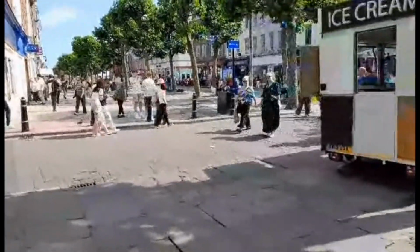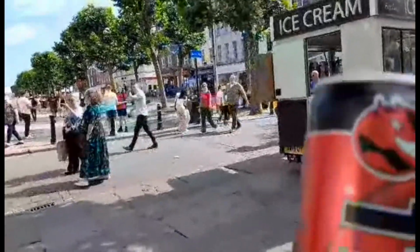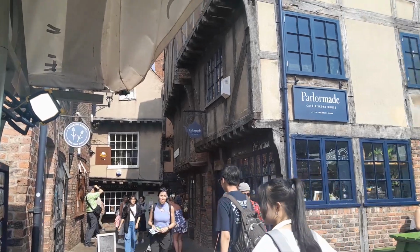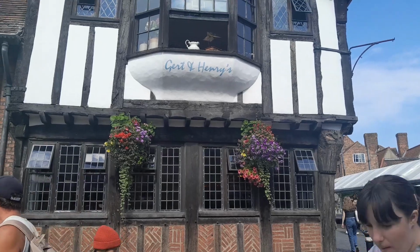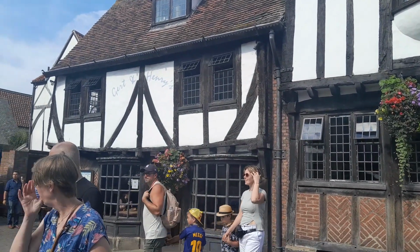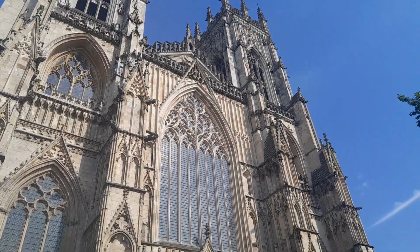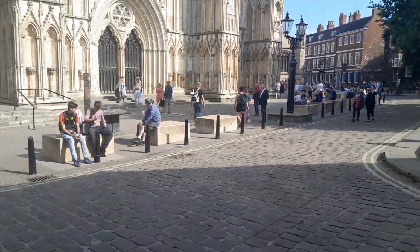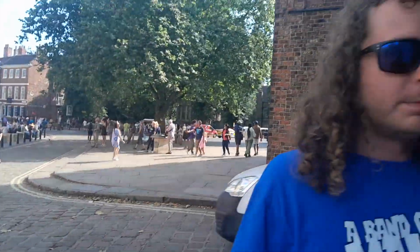Quick day trip to York, see what's there. To hell with it. York Minster, Tosti. His brother. Exiled. Yeah. So I think Godwinson, he's buried in there.